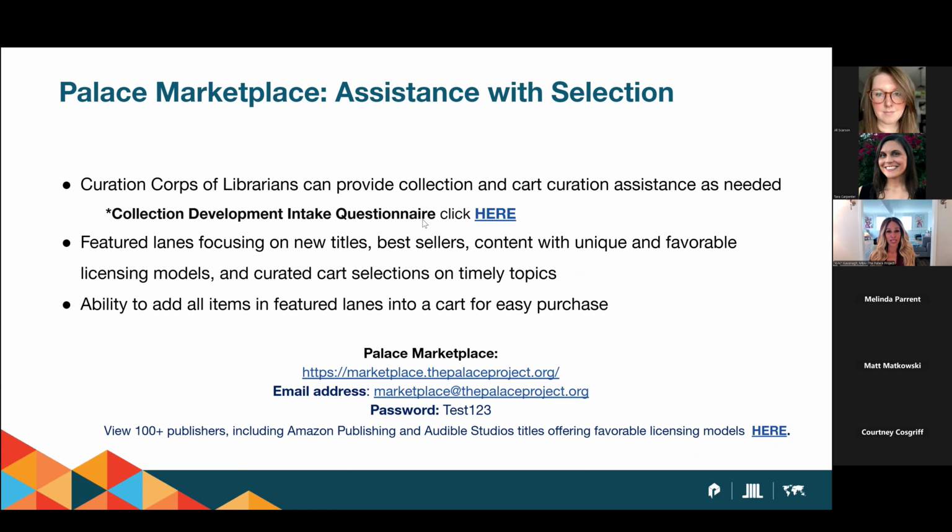We have libraries that have worked with our Curation Corps of Librarians and have requested their assistance. Whether you're a small library or a large library, there's no library that at any point in time may not need some assistance, and just know that we are partners with you in this, and our folks can assist however you like. There is an intake questionnaire. Once that intake questionnaire is completed, our folks go to work, and we normally get you your collection.